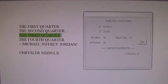There it is. Let's put a sound effect on. The third quarter is 8 times 888. By the way, I shared with you yesterday my miracle car, and all the text on the back is 8 times 888. It's the Chrysler Neon LX. That's what's written on the back of my car, and God revealed that to us, 8 times 888. And so when I see the third quarter is 8 times 888, I'm paying particular attention to what's going to happen in the third quarter.